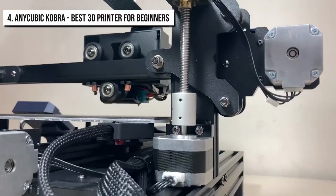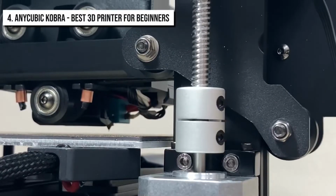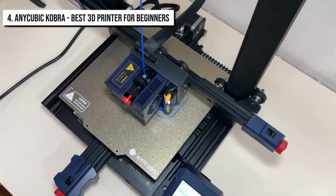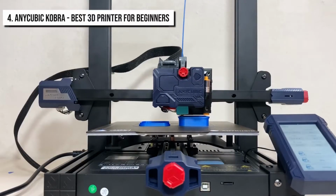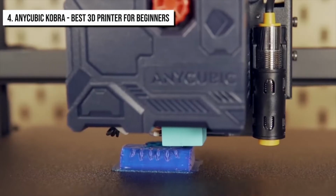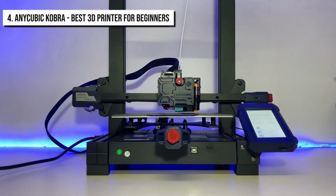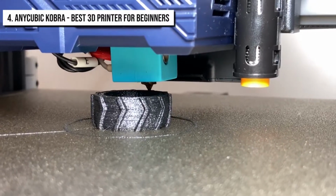The printer arrives constructed in 2 huge halves and requires just 4 bolts and 6 screws to put together. The wiring is properly labeled and simple to connect. The Anycubic Kobra has a sleek design made of smooth black aluminum alloy and strong plastic elements embossed with futuristic-looking patterns. The electronics in the 400-watt power supply are buried behind the construction plate, resulting in a small and tidy footprint. The machine weighs 15.4 pounds, 7 kilograms, making it relatively light to move.